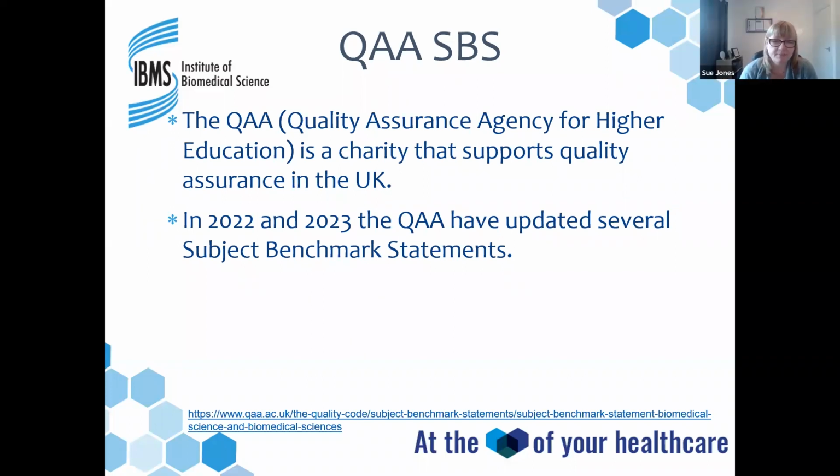So what's happened for the benchmark statement is that it's been updated. During 2022, and then it was released in 2023, the updated benchmark statements for several different subject areas have been completed. These include things like chemistry, biosciences, and biomedical science. As part of that QAA benchmark statement update, we added in some new subject areas.